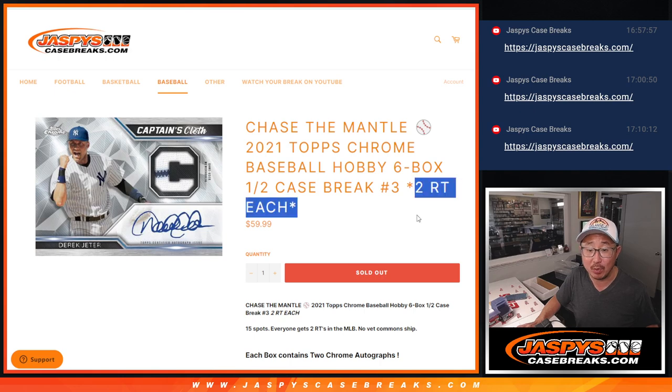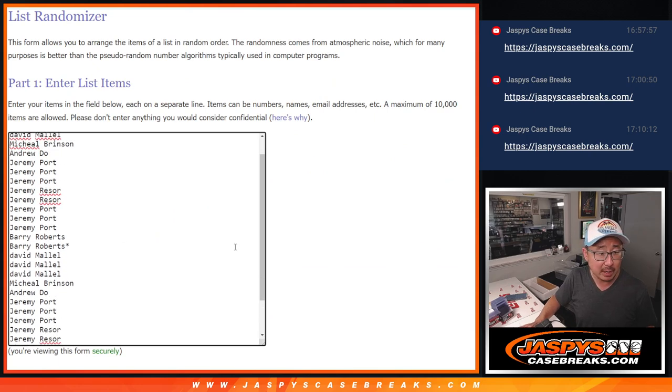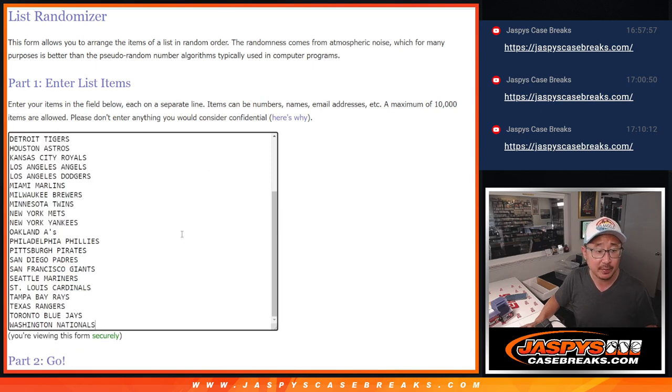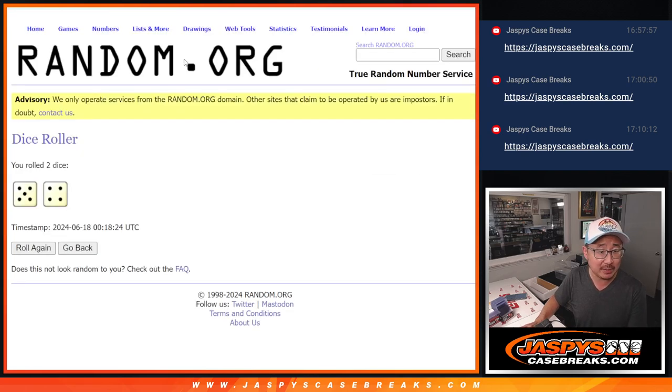Pick your team 3. One spot gets you 2. So let's double you up. So now we got all 30 spots here. For the purpose of the promo, we're just going to use the original 15 names. And all 30 teams are in. So let's roll it. Randomize names and teams.